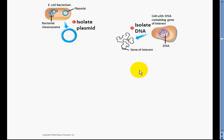So let's see how this all works together to make genetically engineered bacteria that can produce human insulin. The first two steps are these. We take our bacteria and we remove the plasmid, that circular piece of DNA. We also want to remove the gene of interest from our human cell. In this case, the gene of interest is the gene that produces the human insulin hormone. Keep in mind that human insulin is a protein. So by taking out this gene from human cells, we are taking out the ability to produce human insulin hormone.